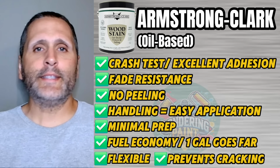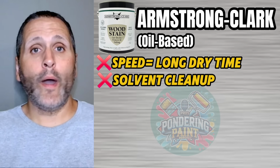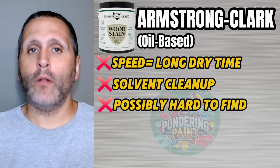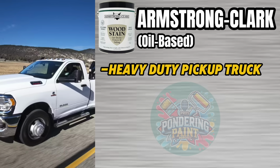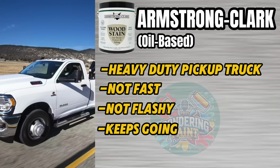The cons, its speed. It has a long dry time. Cleanup requires mineral spirits, and this product can be hard to find, as it may not be available in all regions. The verdict? This stain is like a heavy-duty pickup truck. Not fast, not flashy, but it just keeps going year after year with proper maintenance.